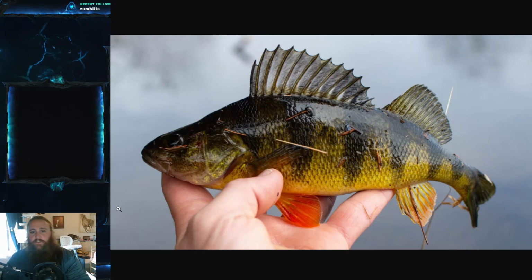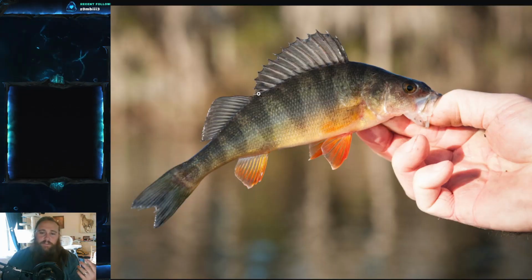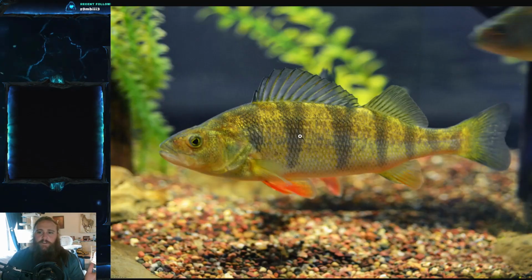Some of the characteristics on this fish: it's an elongated but laterally compressed body shape with a subterminal mouth that has many fine teeth. It does have a bit of an underbite as well. In terms of coloration, it's pretty variable. You'll have darker backs and lighter backs, but they almost always have the back coloration moving down the side in 7 to 8 vertical bars. You can see here, this one has 6, some of them have 10.